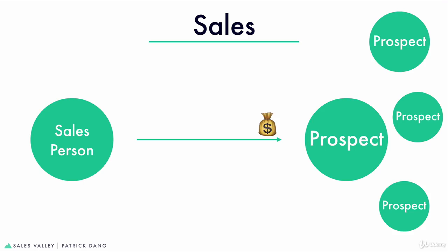And so what essentially happens is once he or she does find someone that is willing to pay for their product or service, the prospect is going to give them money, pass it over directly to the salesperson, and that's going to be the end of that.